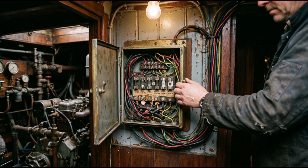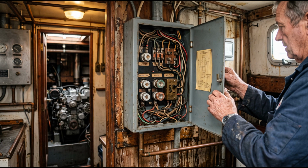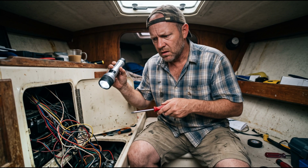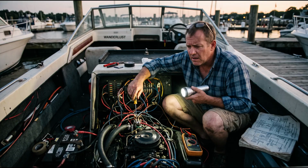Mistake number 6. The wiring nobody can explain. Here's the filter experienced buyers apply before they ever sign anything. An electrical system with no documentation and no clear diagram. Maybe the last owner really was a brilliant engineer who rewired the whole boat perfectly and just never wrote it down. It happens, but betting your safety on maybe is a massive gamble.